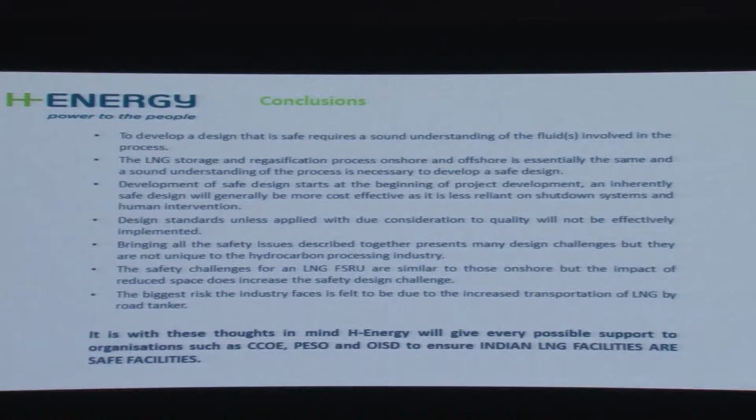It's with these thoughts in mind, H Energy will give every possible support to organisations such as CCOE, PESO, OSD to ensure Indian LNG facilities are safe facilities. Thank you.